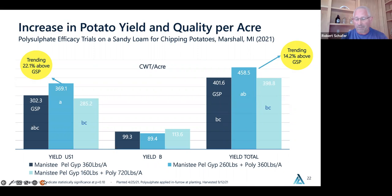Now, one of the slides that's coming up is going to talk about mixing polysulphate with other products. Here we're mixing it with gypsum, a PelGyp, and polysulphate mixes well with other products. That matters to us in large agriculture because we can't be spreading this product separate from other products all the time. We need to be able to blend it with other fertilizers to get across our fields in a timely manner, and it saves us money as well. Next slide, please.